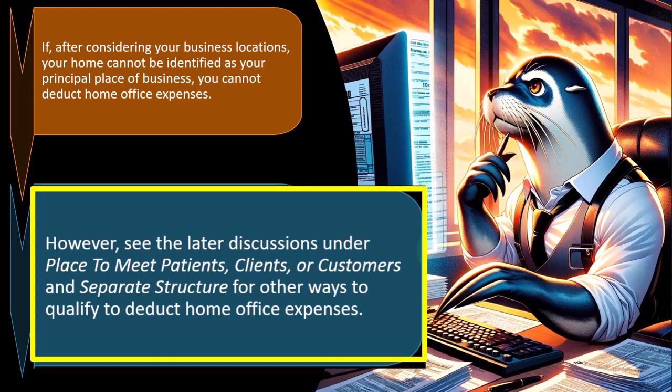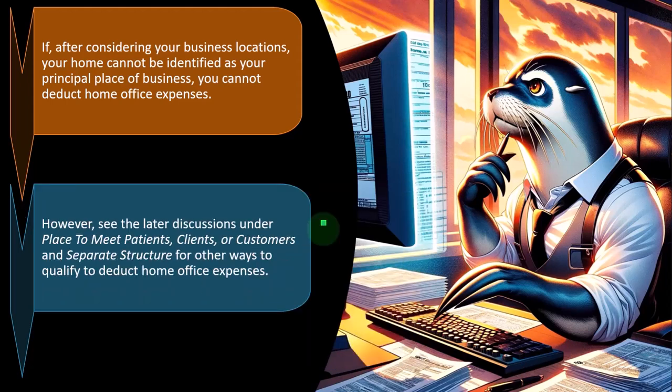except there are possibly exceptions to that rule of principal place of business if you have a situation where you meet the patients, clients, and customers. So those are the situations that might be different for the principal place of business. And then again, you have those special circumstances with the daycare and the inventory.